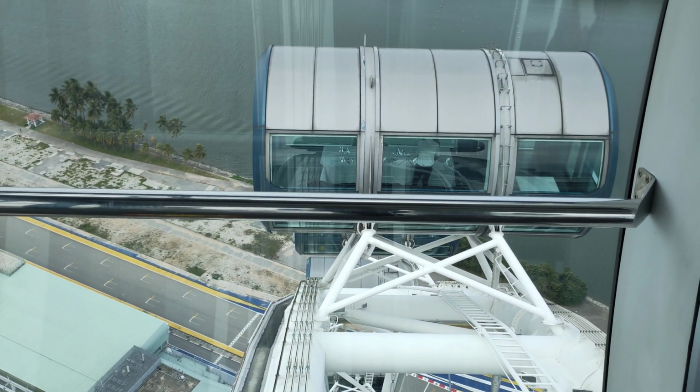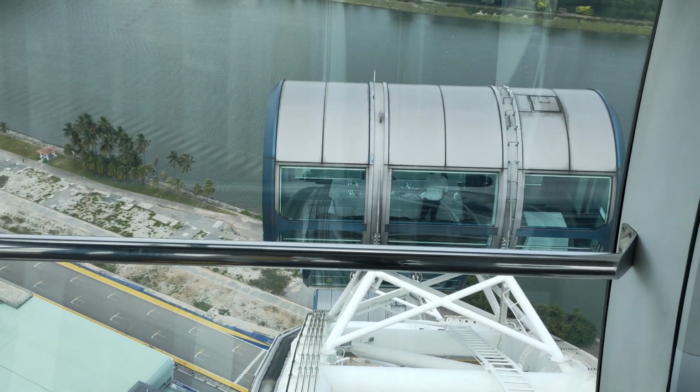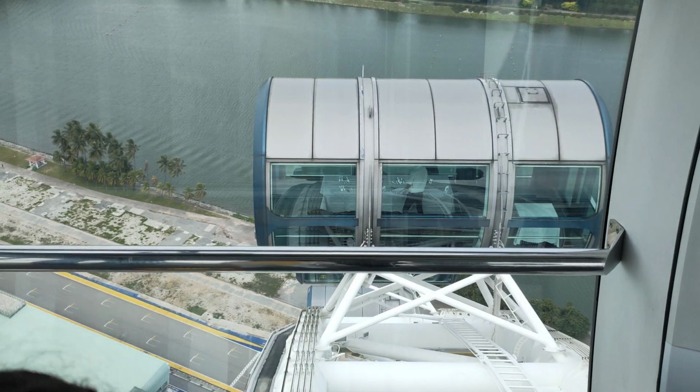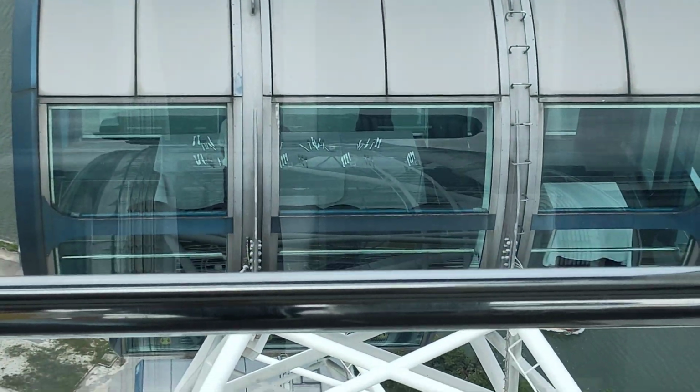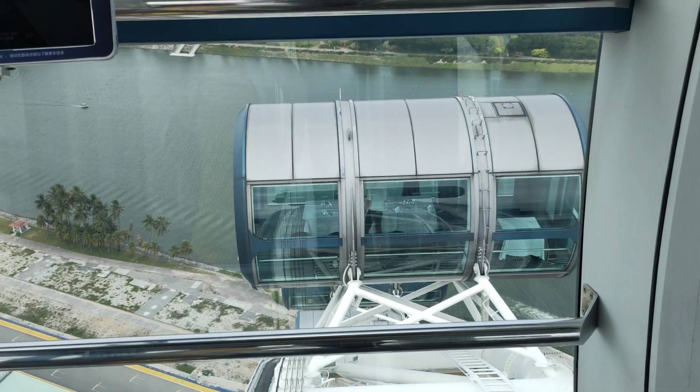Another capsule coming next to us. They have a lunch table over there. You can see already. We have not paid for the lunch either. And they are arranging the cutlery over there. So the dinner would be starting.